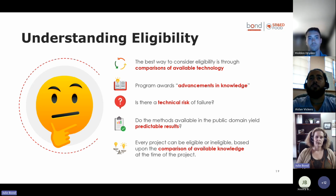So the best way to consider eligibility is by comparing what is known at the time, right? And this program is going to award an advancement of knowledge. So it's the knowledge that's going to get you your refund, not the product. And a lot of times people are like, oh, my bread this and my cookie that. No, but what's the knowledge behind it? That's how you're going to get approved.